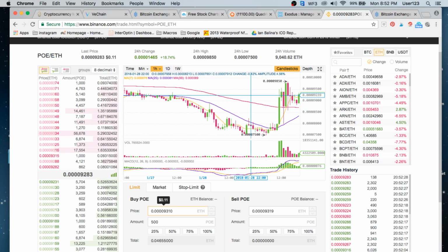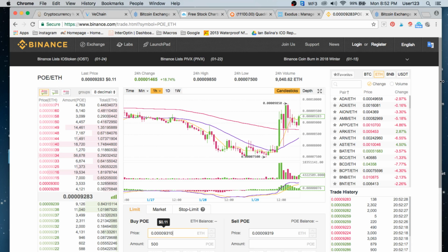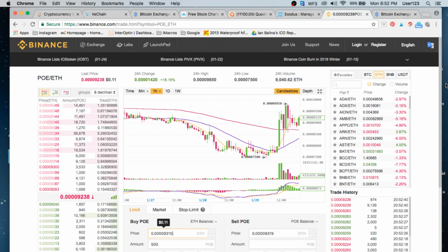But basically, you want to not send your money everywhere, because you do pay fees when you're transferring it from exchange to exchange and so forth. So you want to try to avoid that. And you want to try to avoid overselling. And you definitely want to buy when it's red. You don't want to buy a stock when it's at its all-time high and it's on its way up. You basically want to wait for the dip.